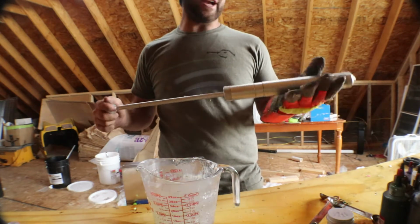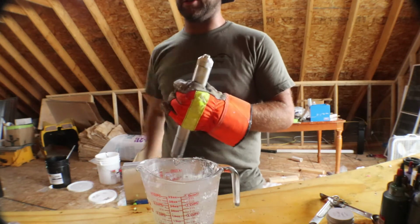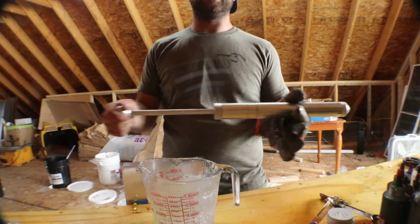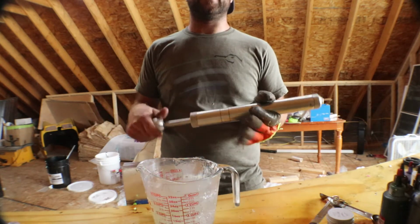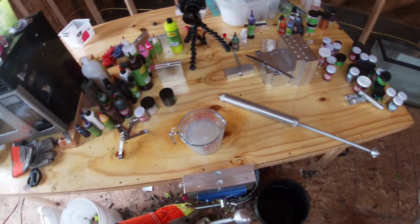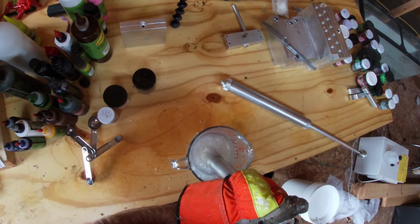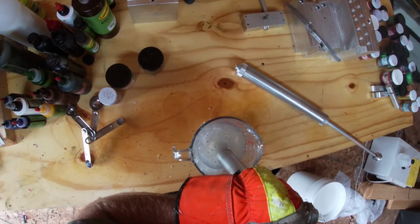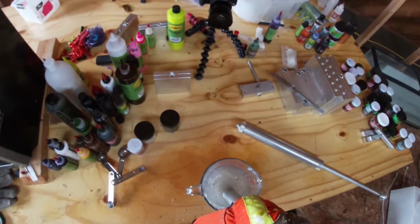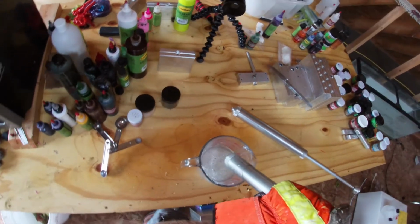I'm hanging on for dear life there with my O-rings. It's been about 1 year and 3 months since I got this injector, so they're still hanging in there, but barely. Basically, all we're gonna do here is draw a full injector, squeeze it all back out, and you'll notice that some air bubbles will pop up there. And I'm gonna go ahead and draw a full injector again.